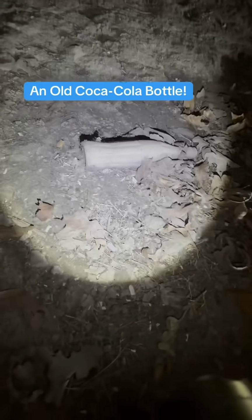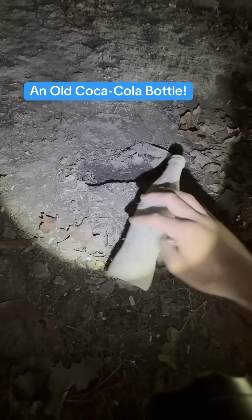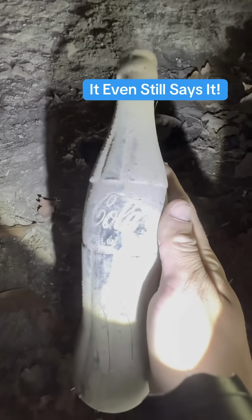And then I spotted something laying half buried in the dirt, and to my surprise it was a very old Coca-Cola bottle. As I was wiping the dirt off, I wondered to myself who the last person to ever drink from this bottle could have been.